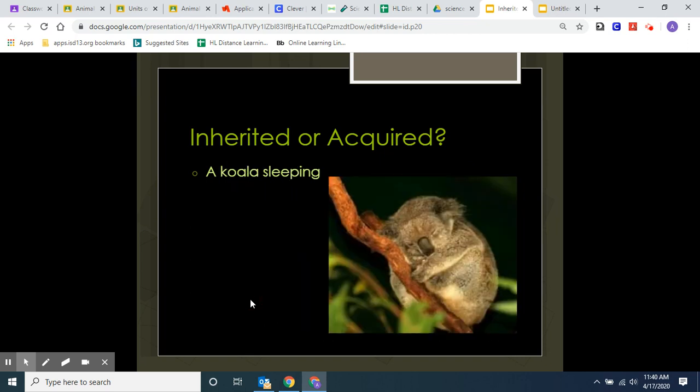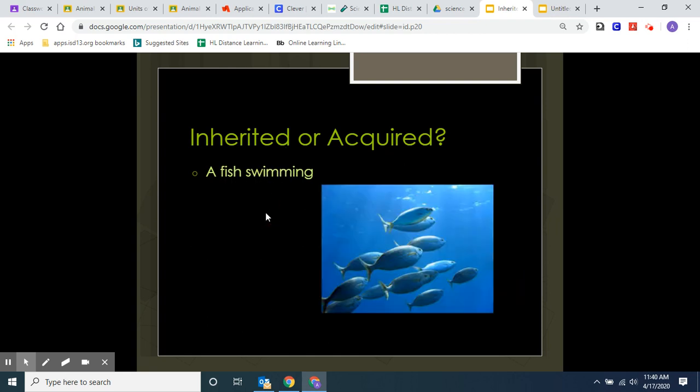How about a koala sleeping? Isn't it cute? All right, 3, 2, 1. That's inherited. Remember, sleeping is an inherited behavior, meaning it's something that we are born ready to do. A fish swimming. Neat. 3, 2, 1. Inherited. Yeah. So a fish does not need to learn how to swim. It does it naturally as soon as it is born.